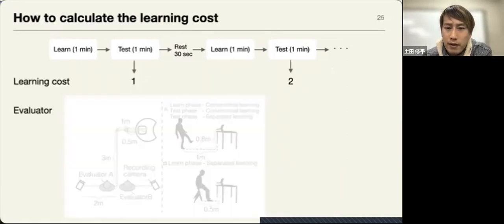To compare learning efficiency, we calculated the learning cost. For example, if the participant successfully performs the dance step in the first test, the cost is 1. If the participant successfully performed the dance step in the second test, the cost is 2, and so on. We define learning costs that add up in this way.